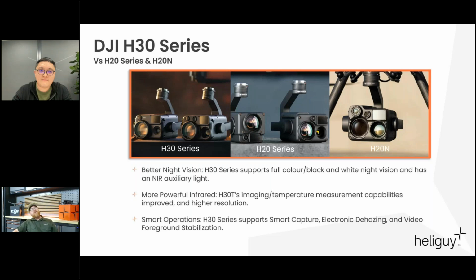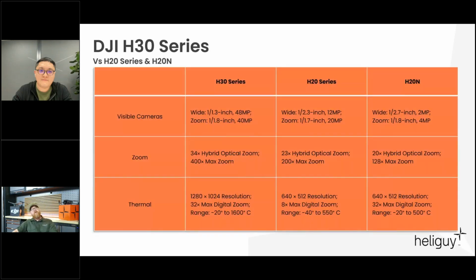So just a little bit of a table looking at the comparisons of all of the different cameras, from the H30 series to the H20N. You'll see there, looking at the H30, a big improvement on both the CMOS sensors and the megapixels that you're going to be getting when shooting with these cameras. You've got the zoom lens. Again, if you just look along the table, you'll see that there's been a significant improvement going up to that 34 times hybrid optical zoom with a maximum zoom capability of 400 times. Again, I'm just going to keep saying there's been improvements because that's all there's been on the H30 series.